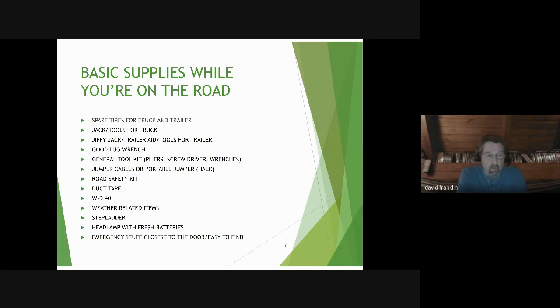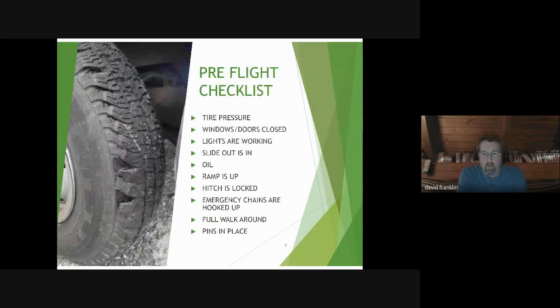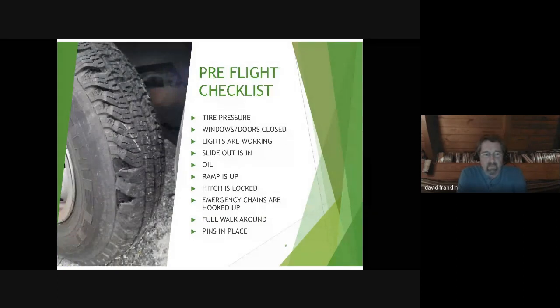Step ladder to be able to reach things. Headlamp with fresh batteries, and emergency stuff closest to the door. You don't want to have to empty out half the trailer to get your spare tire or your wrench. You've seen those people on the side of the road with all their belongings out on the side. Never any fun.